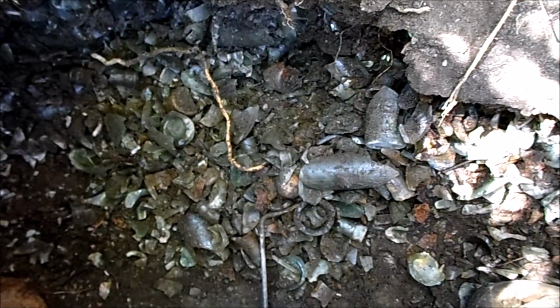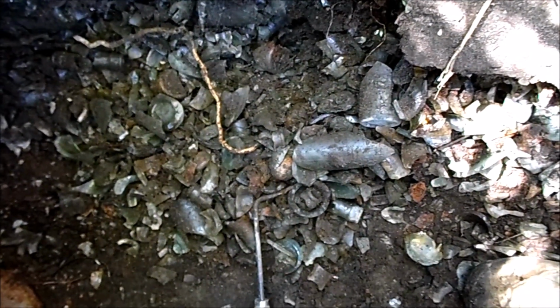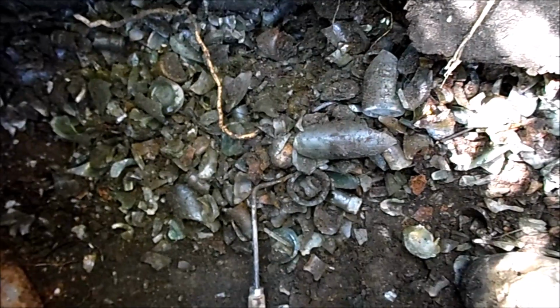Yeah, you gotta love this. It's obviously a Pepsi dump because there's literally thousands of Pepsi bottles broken here. Okay, we got this big iron pot full of broken shards.